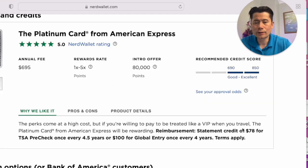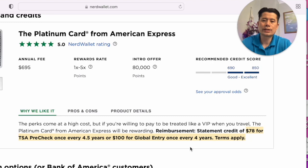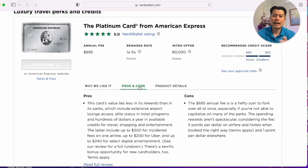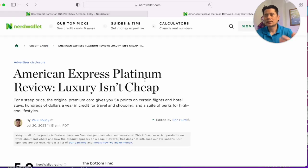So again, they do offer the $78 Precheck reimbursement every 4.5 years, or the Global Entry every 4 years. The only stipulation is you have to charge or be automatically withdrawn from your American Express Platinum card. That way they can reimburse you for that as a statement. And those are the 3 credit cards I think will help you pay for your Global Entry application.